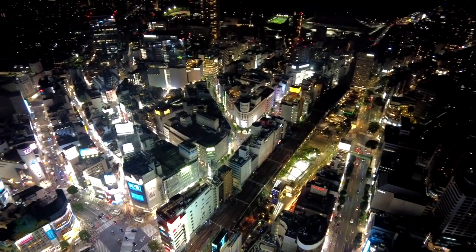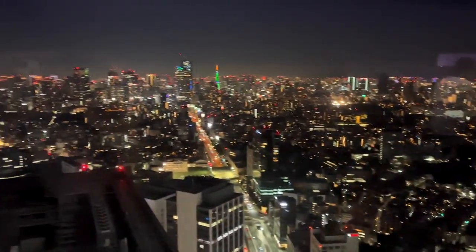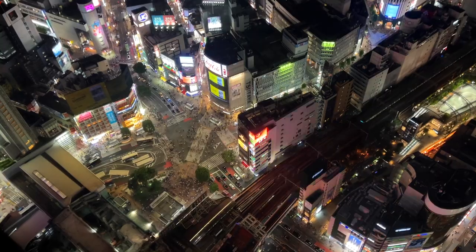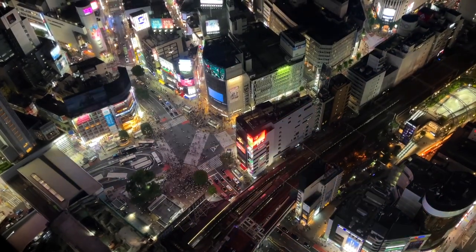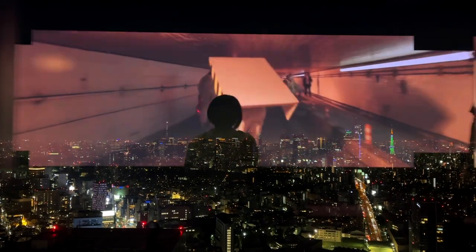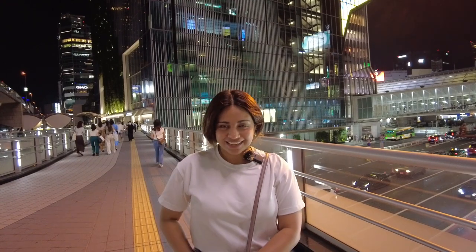After enjoying that delicious melon slushy float, we just spent a little more time soaking up the night views and attractions of Shibuya Sky. I highly recommend this observation deck if you're coming to Tokyo. It will really make you feel and absorb the city a lot more. So that's it. That was Shibuya Sky.